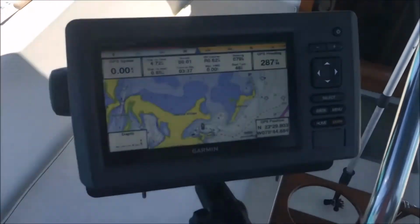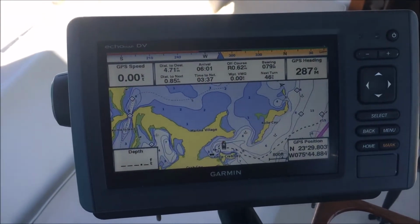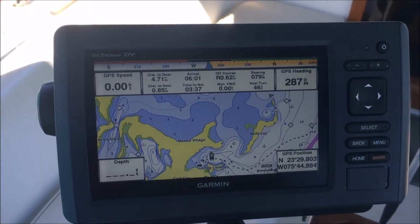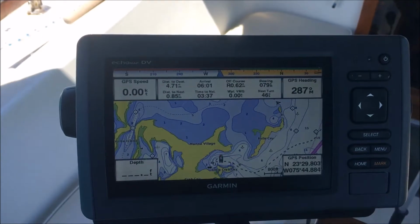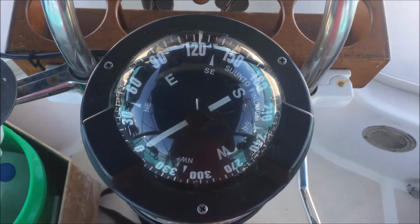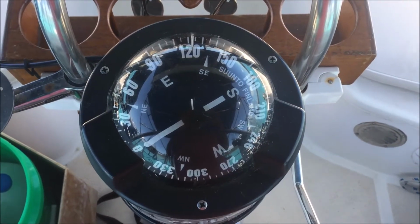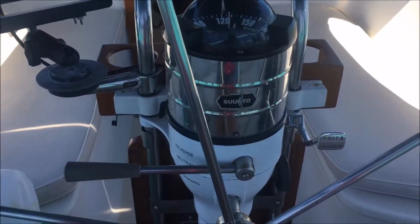And then our chart plotter, our Garmin Echo Map, shows us where we are and where we're heading, so we can avoid shallows and rocks and all sorts of catastrophes. Hopefully it's well charted, but we also use paper charts. And then we have our compass. If electronics go out, we can still keep tabs on our heading and make sure that we stay on course. And then this is how we steer.